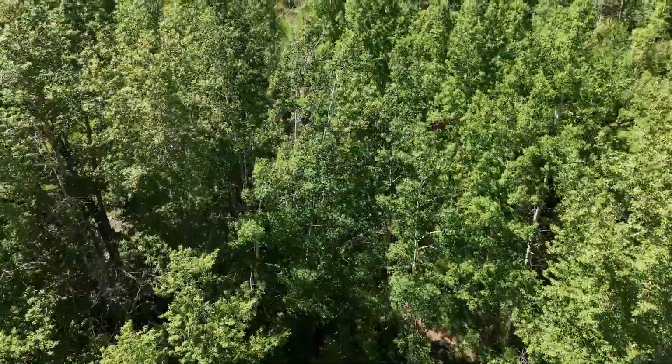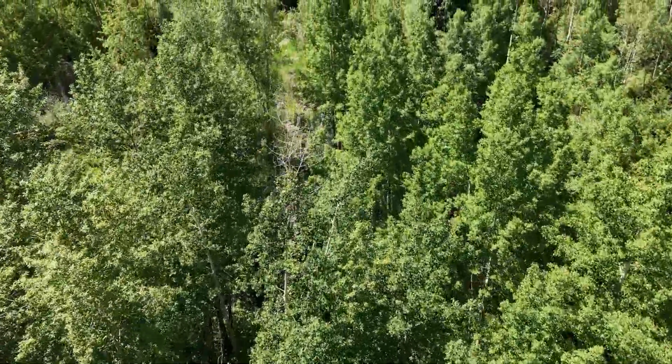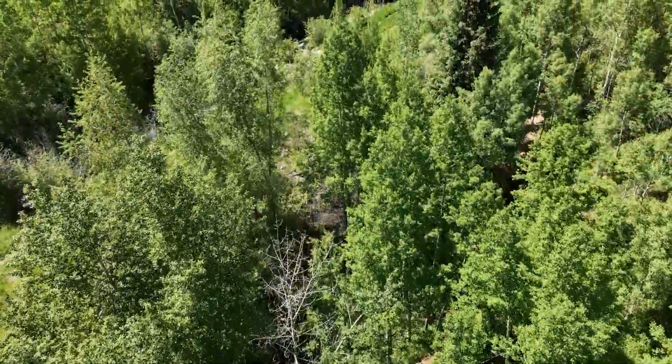But there is no parking at the trailhead, so we are here at the Vail Transportation Center waiting for a bus to take us out to the gorgeous trail. I hope you'll stick with us.